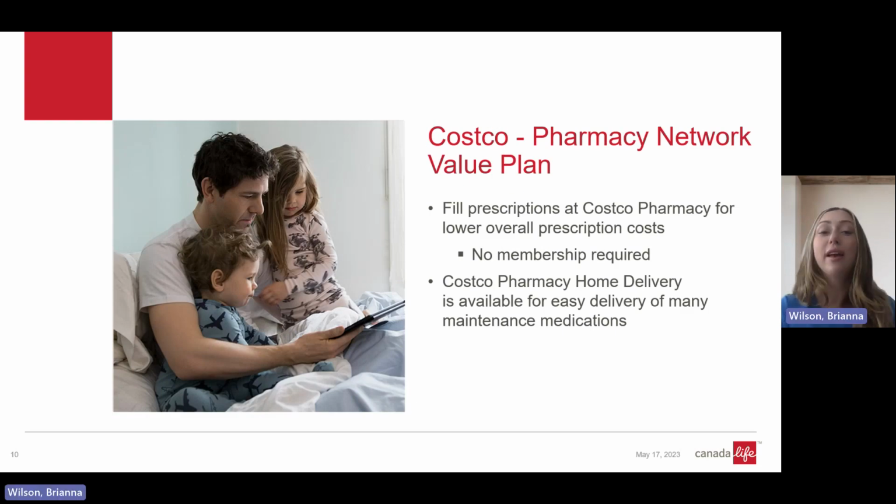So as mentioned, if you do choose to fill your prescriptions at Costco, they will actually be covered at 100% coinsurance, which is amazing. You don't actually need a membership to Costco in order to use this, which is awesome. You can just let them know that you are filling a prescription and they'll let you through to do that. You're going to provide them with your benefit card as usual, so just keep that in mind. Costco also has a really great home delivery service, so you can set that up so that you get your prescriptions delivered to you.